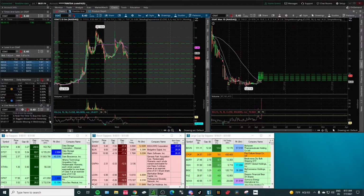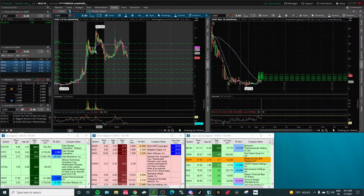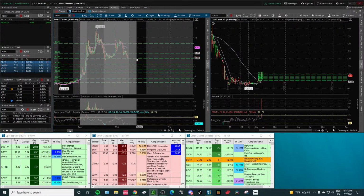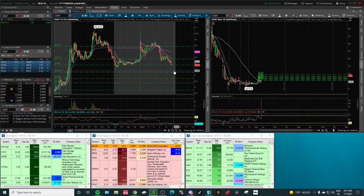Popped up significantly. Biggest moves, there's nothing, I don't really see much on TD Ameritrade. Again, we are gapping down now, and if we break 783, 782, we're probably going to come down to 750, maybe even 725. So there's one that we have to keep an eye on. OSAT. We have JMIA.